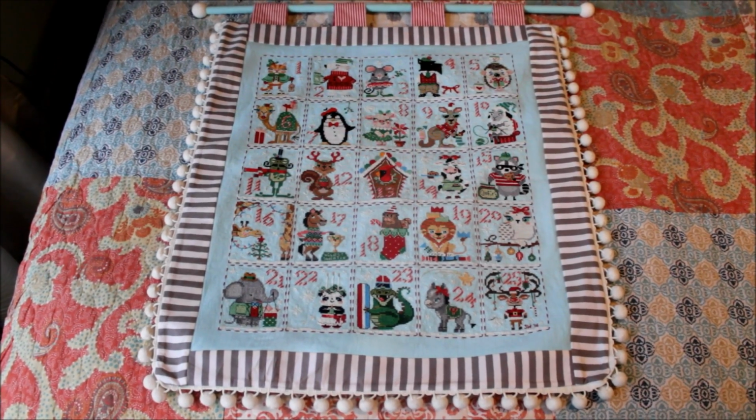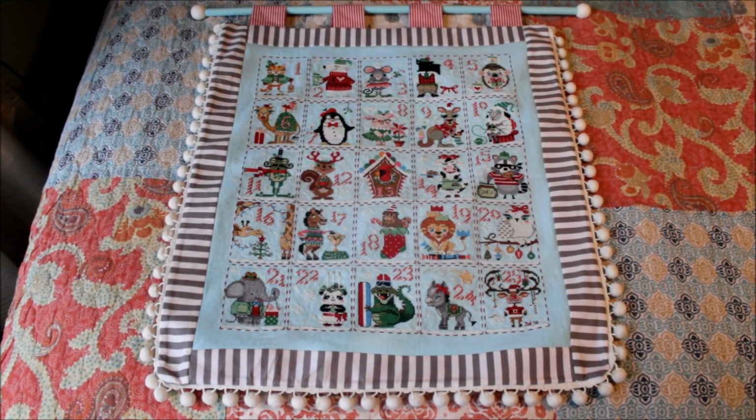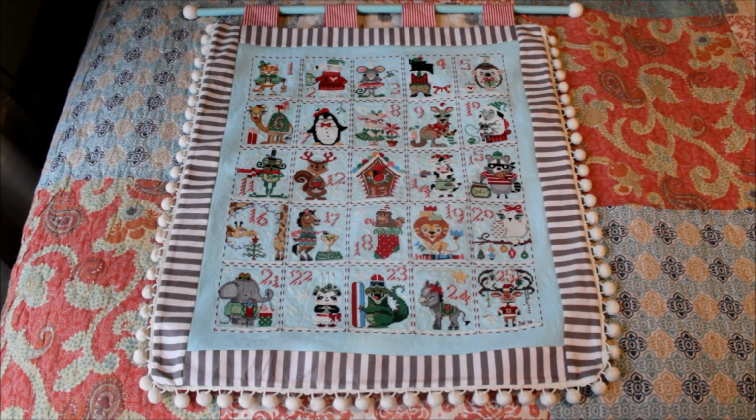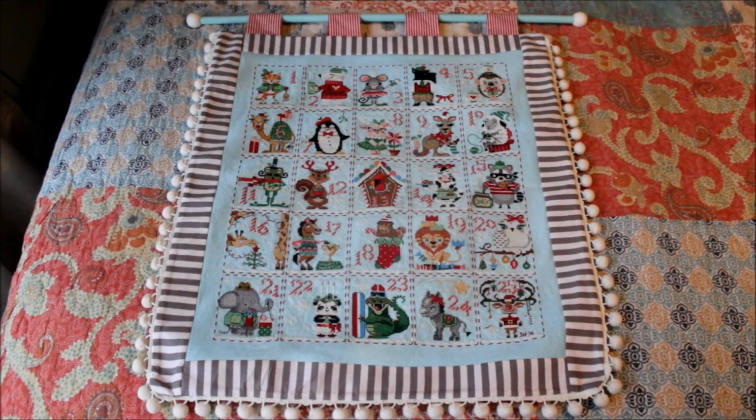So, Brooks Books Advent Animals, two thumbs up. If you're hesitating on this project, the time to start is now.